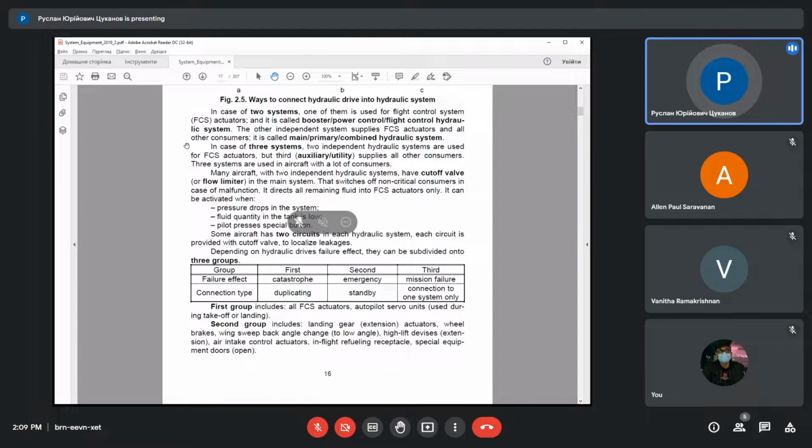Such systems usually have higher weight, greater complexity, and are used in heavier airplanes. It's also possible to mention such a feature as cutoff valves or flow limiters.